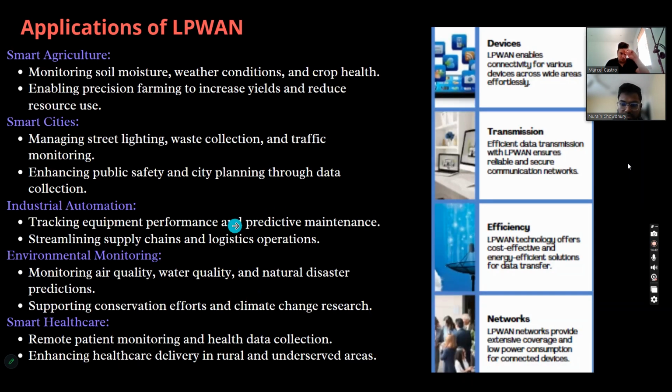In this slide, we will be going over applications of LPWAN. LPWAN technologies are revolutionizing various industries with their diverse applications. In smart agriculture, LPWAN enables precision farming by monitoring soil moisture, weather conditions, and crop health.